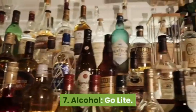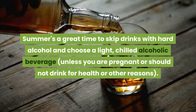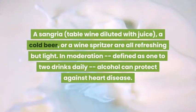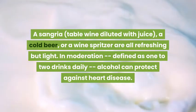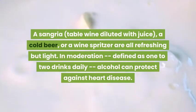7. Alcohol, go light. Summer's a great time to skip drinks with hard alcohol and choose a light, chilled alcoholic beverage, unless you are pregnant or should not drink for health or other reasons. A sangria, table wine diluted with juice, a cold beer, or a wine spritzer are all refreshing but light. In moderation, defined as 1 to 2 drinks daily, alcohol can protect against heart disease.